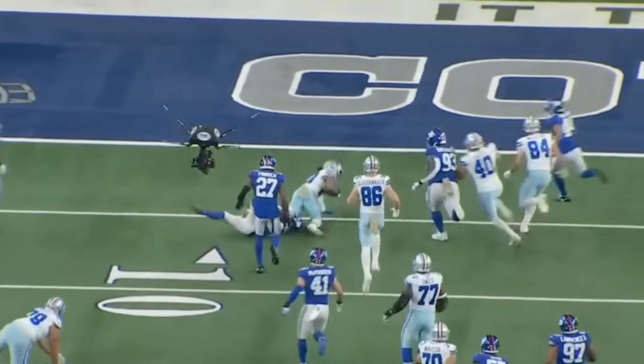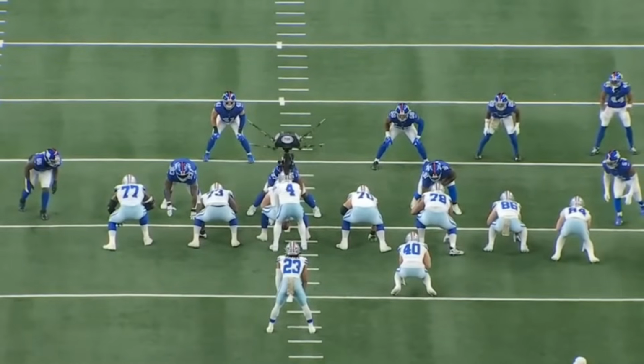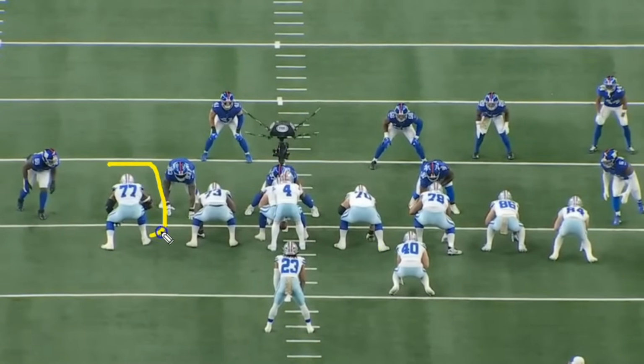But the offensive line also did an equally good job, and I have to give credit where credit is due. In my opinion, this play is made by both of the tackles. Both 77 and 78 are going to make the play on this one. Now, the play really works because as Tyler Smith pulls over from the left guard spot to the right, the defensive lineman here is going to scrape over the top and follow that.